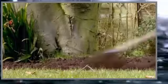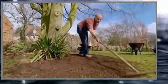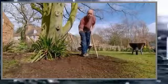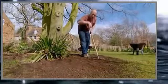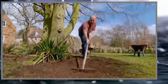This will enable the new grass to have a good start, and the compost will help to retain some moisture. Levelling it off and marrying it in to the old turf, and you can see the grass coming through already, and the idea is that the old grass is going to come through, it's going to help it, but also I've broken up the soil so the new grass is going to have something to get its roots into at the same time.